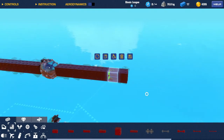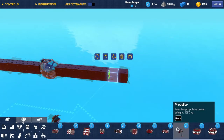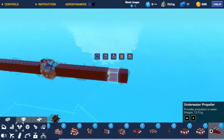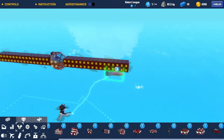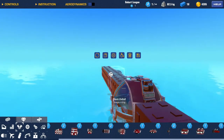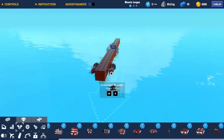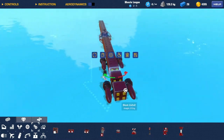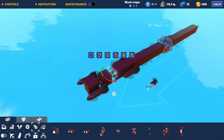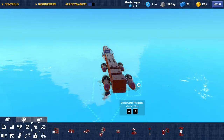So I think we'll start off with, well, we do need it to steer, and I think we're going to just use propulsion stuff to do that. We need it to go forward, and we need it to steer, and this will work fine for that. Okay, so that's forward propulsion. So I came up with this little double hinge setup right here. So we've got left and right and up and down all in one, so we don't have to have four propellers, we just need two.